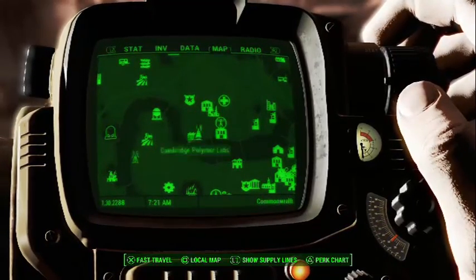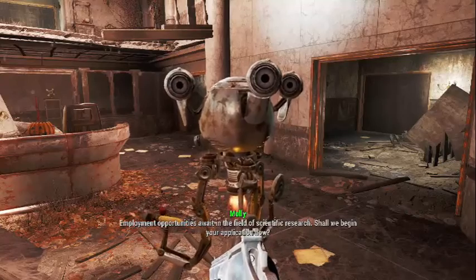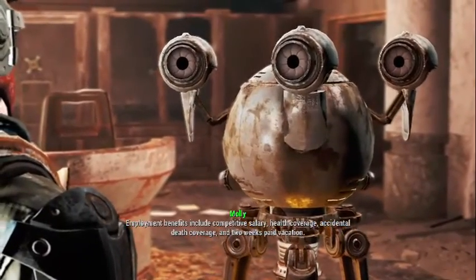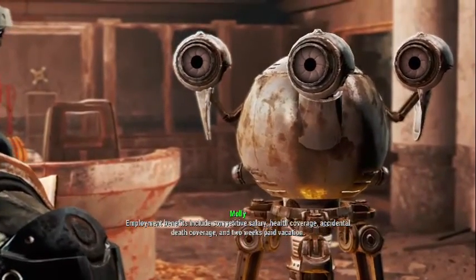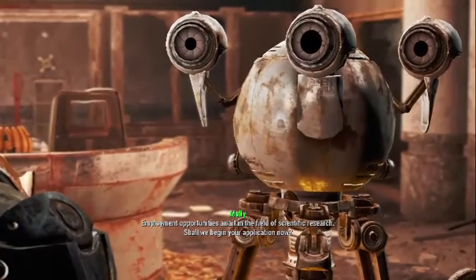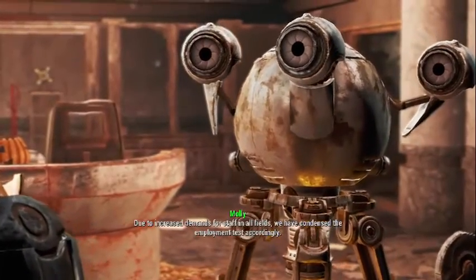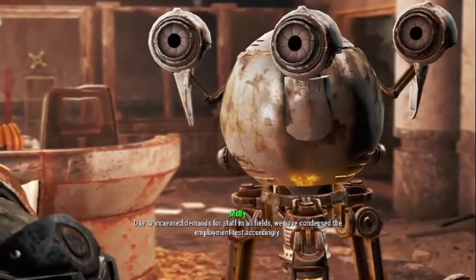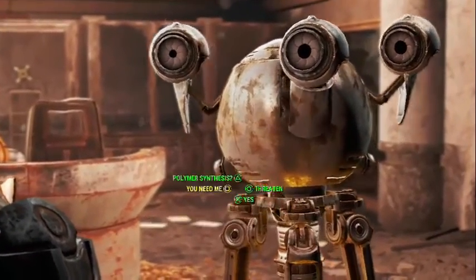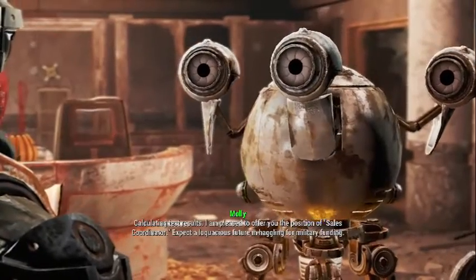And you'll need to do the whole quest there, which has a puzzle in it, so I'm going to walk you guys through it. So first of all, you want to meet Molly, who will give you sort of an interview to see if you are able to join the lab. I used my charisma to get past this, so if you have some charisma, you can give it a go as well.